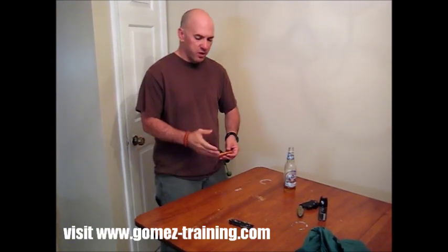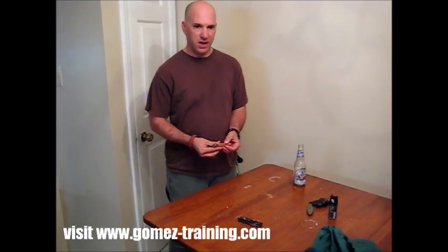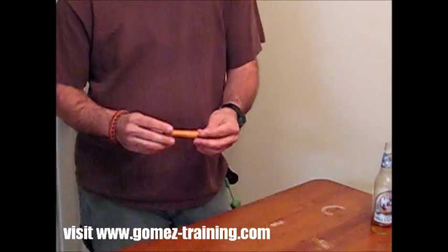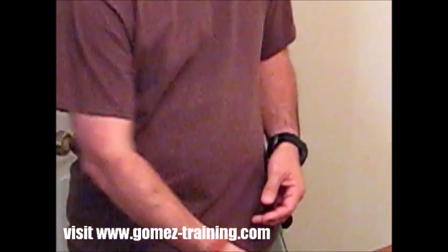Since I think a defensive knife ought to be used only for defensive purposes, you need some other kind of blade for your day-to-day stuff, cutting sandwiches, opening boxes, that sort of thing. I use a little Opinel, a little $5 or $8 folder, a great little utility knife.